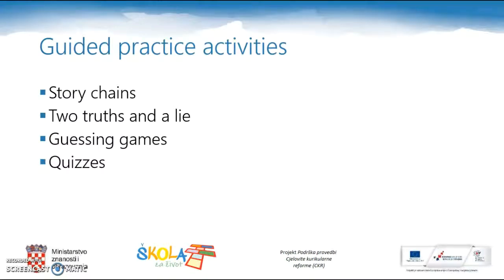Quizzes. The students have to write general knowledge questions about history. For example, when did World War II begin, to practice the past simple tense, or geography. For example, what is the name of the longest river in the world or in our country, to practice the superlatives. After they have prepared the questions, the students are divided into teams and ask each other the prepared questions.